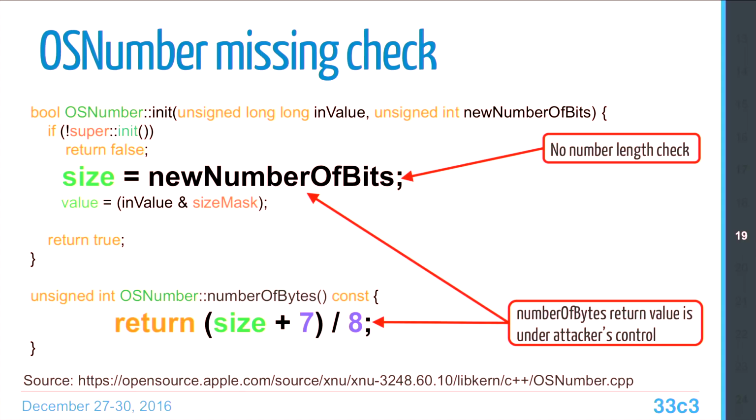And the problem is that size is used in other methods, in this case OSNumber numberOfBytes, which means that the return value of numberOfBytes is now fully controlled by the attacker, which is really bad, because it's used next in IORegistryEntry getProperty bytes, which handles OSNumbers. And it uses numberOfBytes to calculate the object length, so the OSNumber length.